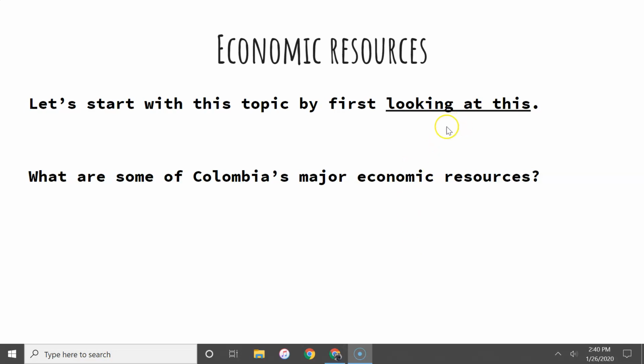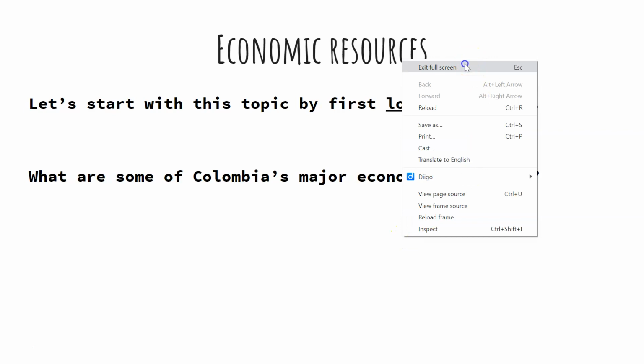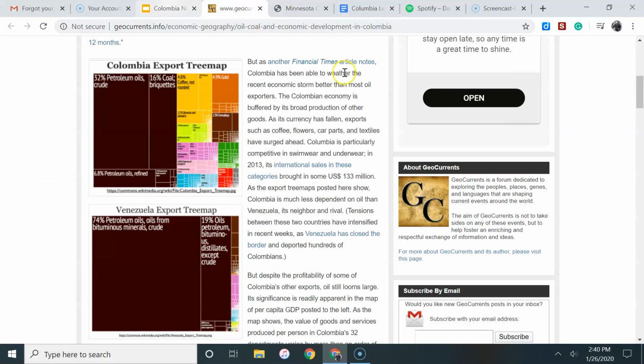All right, I am going to pause for a moment. I want to show you guys an example here of the economics. We've got a comparison here between Venezuela and Colombia. Now we've talked about Venezuela already in class, how they really focused on the production of oil. And you can see that in the breakdown here and how it makes up such a large part of their economy.